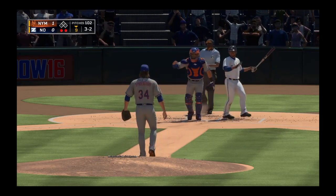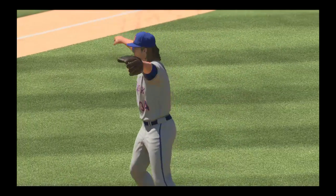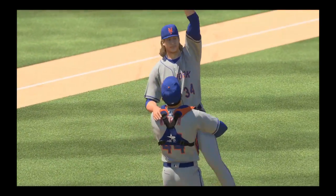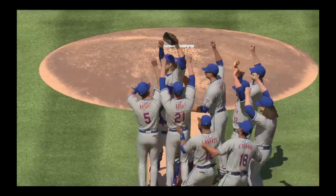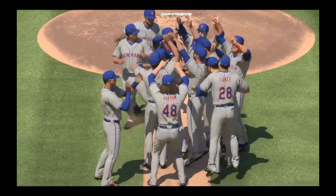Swing and a miss, and he's got it. A no-hitter. Well, he's down there getting swarmed by his teammates right now, and he deserves it. Truly one of the best pitching performances that I've ever witnessed. And he puts his name into the record books with that no-hitter.